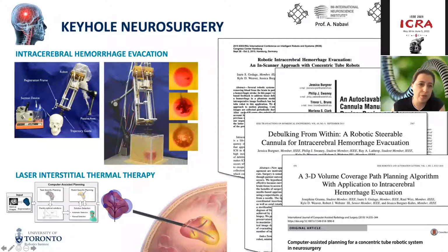Or one could use the concentric tube continuum robot to guide a laser fiber through the center and use that to ablate a malignant tumor right in the center of the brain, just through a tiny incision. So also here, our research was very much top down in terms of application. And we built this autoclavable actuation unit. We had the idea of maybe using simpler concentric tubes, but exchanging the tubes during the surgery to achieve coverage.